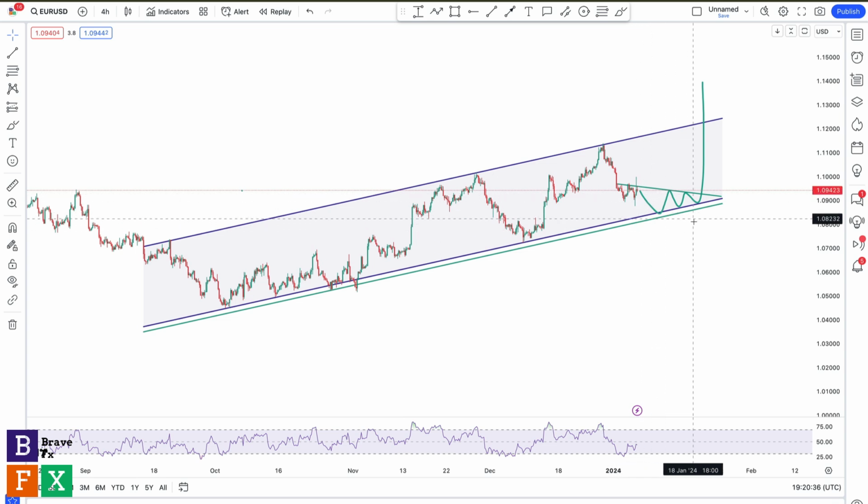I'm waiting for something like this because when price consolidates around these lows with a good breakout, it gives the bulls enough momentum to send the price higher, which will be my confirmation to go long. So if this happens as I expect, I don't see any reason why I shouldn't take the trade, right?